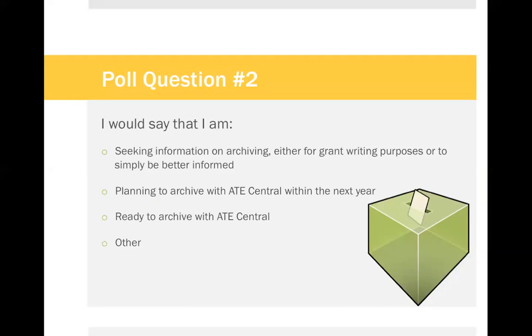Okay, and we have another poll question here that Mike's just opening. We want to learn a little bit more about you again, just in terms of where you are in the sort of arc of doing your archiving with ATE Central. So are you just looking for information on archiving, either because you're doing grant writing or to just be better informed? Are you planning to archive within the next year, or you're ready to go now and so that's part of the reason you're doing it, or again, other? So go ahead and put those in.